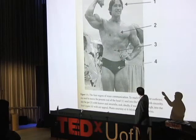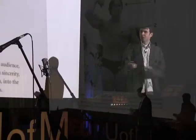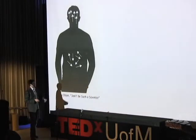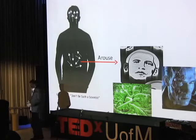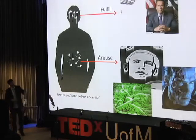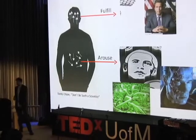And he says that these four organs of mass communication perhaps get more appealing as you go down from the head. So in other terms, what I think the Nanobomb did is it combined the cerebral with the guttural, or had some potential to arouse by creating a popular image and combining it with a new technology, and then has the potential to fulfill. So taking the science of nanotubes, or Arnold being a governor and being very serious about how to implement policies and improve the quality of life.